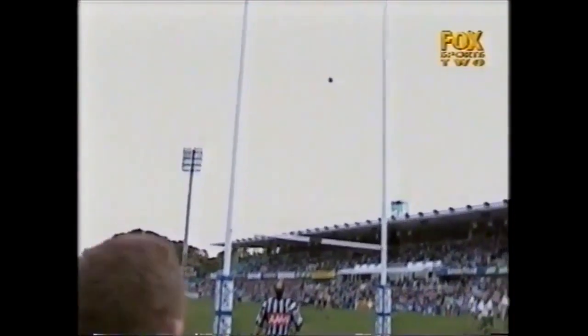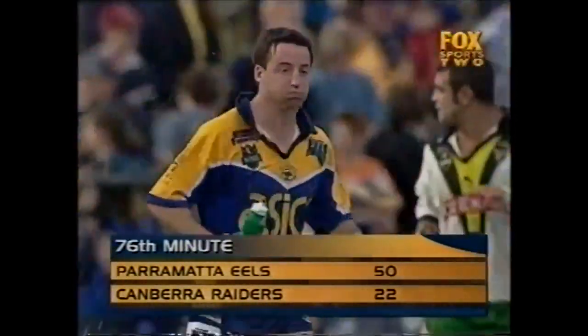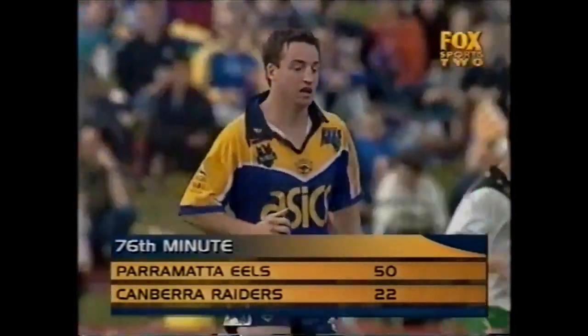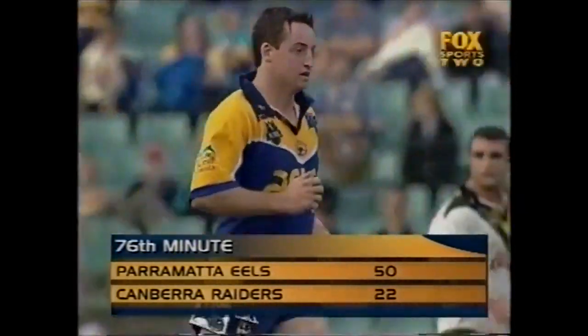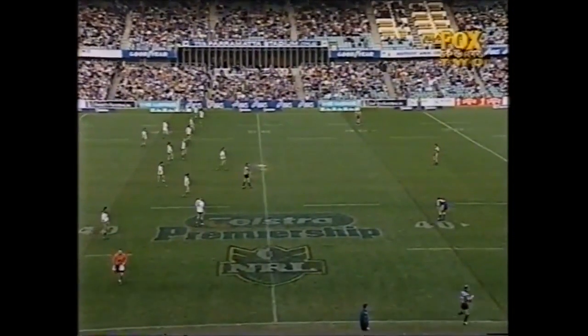He's kicked some beauties, and he's kicked that one again. Tremendous work from the Eels to hit back. 50 points. Parramatta 50, Canberra 22 at Parramatta Stadium. We've got 4 minutes of play remaining. Jason Taylor has kicked 7 from 9. He had 1 from 3. He's kicked his last 6 straight.